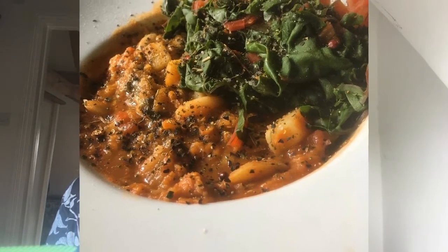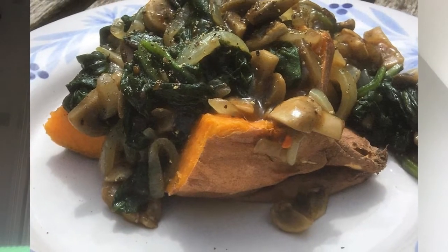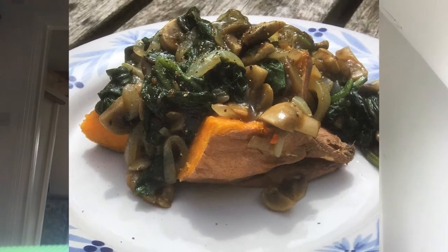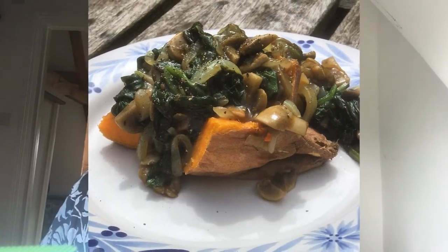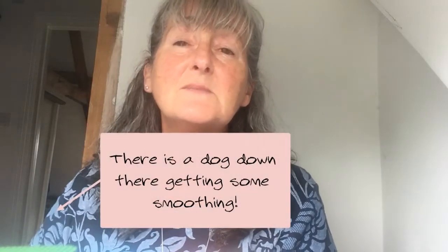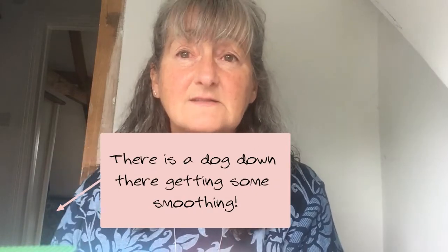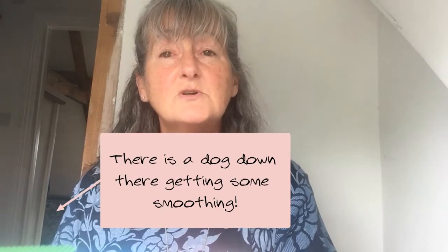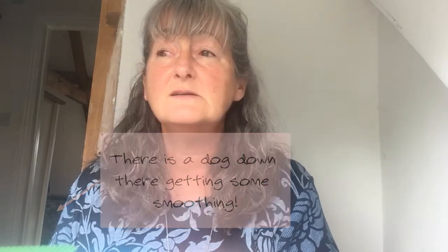I do like to have a jacket potato again, with mushrooms on top. I'll tell you what I do: I saute the mushrooms in water instead of oil, and then put some onions in, saute that down as well, put in some spinach, and just let it all cook down. Lots of pepper, a few bits of spices in that, and put that on top of your jacket potato, and that's really tasty.